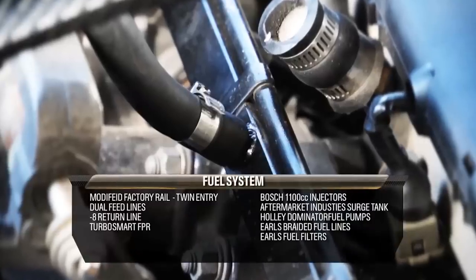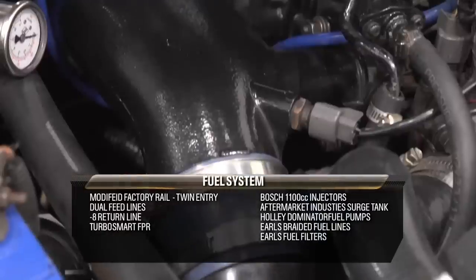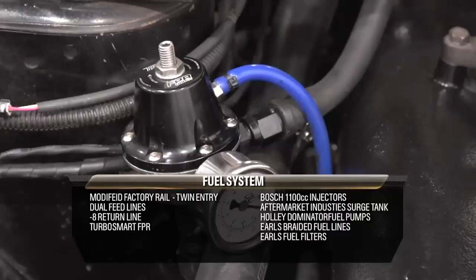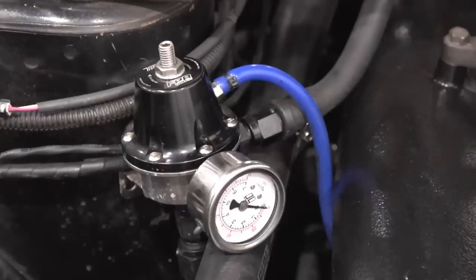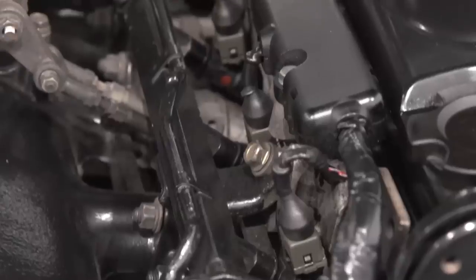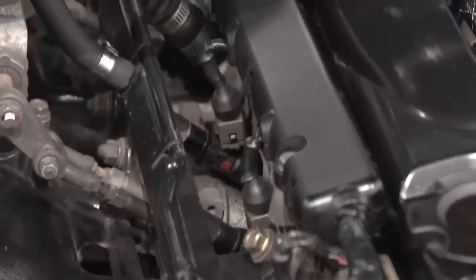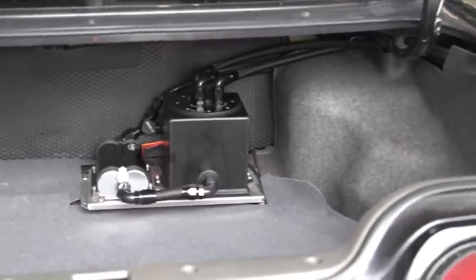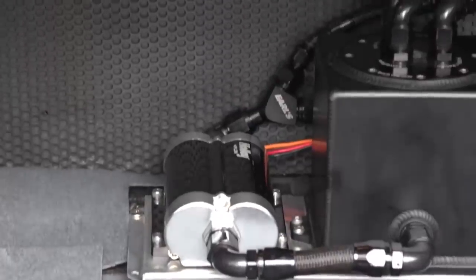We modified the factory rail to be twin entry using the factory fuel lines as feeds and adding a Dash 8 return line along with a TurboSmart fuel pressure regulator to handle the higher fuel flow. Bosch 1100cc injectors sit in the rail and an aftermarket industry surge tank and Holley Dominator pump combo means we'll never run out of fuel.